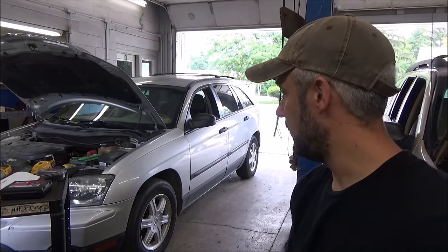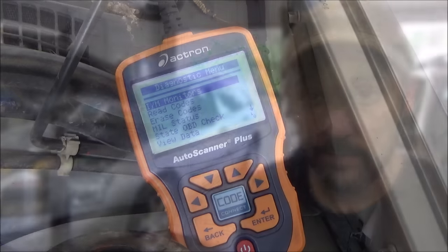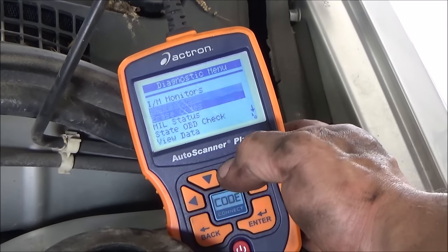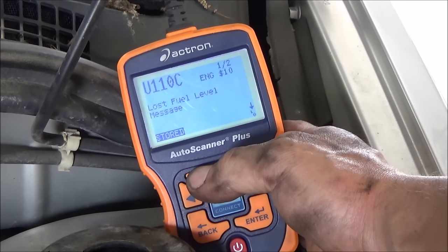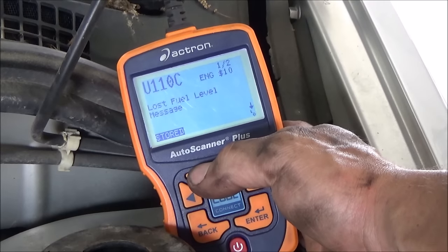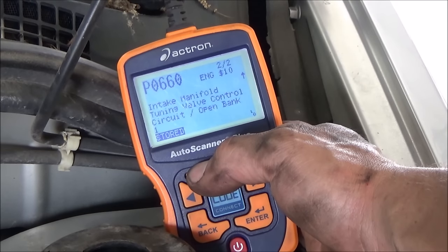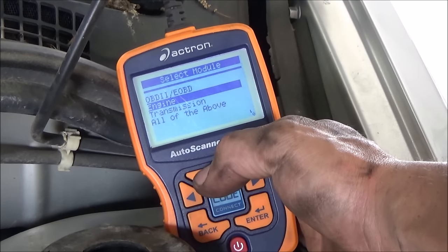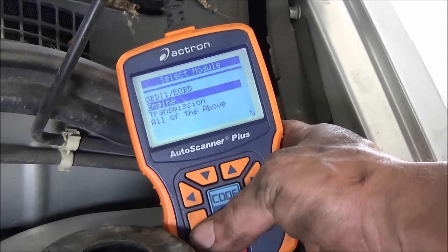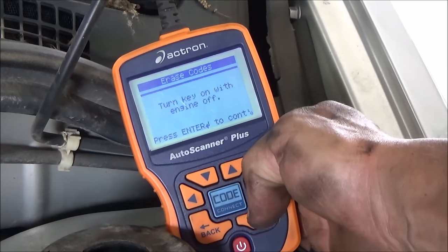Real quick though, let's see what the engine light is. I'm sure it probably has a host of communication codes or something. I'll grab my little code reader and just see what the light is. Let's see, we want to read codes from the engine. A U110C lost fuel level message. And a P0660 intake manifold tuning valve open, circuit open bank one. Huh. Well, the intake manifold tuning valves are an issue on these. So we're not even going to look into this. We're going to clear the codes, because he said he had no engine light prior to this.